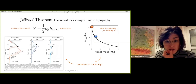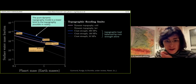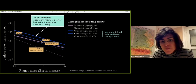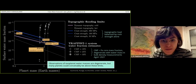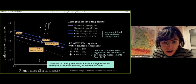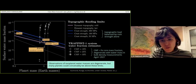Okay, so let's go back in time a bit to this plot. And then let's add this crust strength approximation to the true maximum topography, which is not very rigorous, but is better than nothing. And then some more stuff. So here are some planets around TRAPPIST-1. And these data are current observational estimates for the amount of water they have from Eric Engel and others. And these different estimates span the whole y-axis.